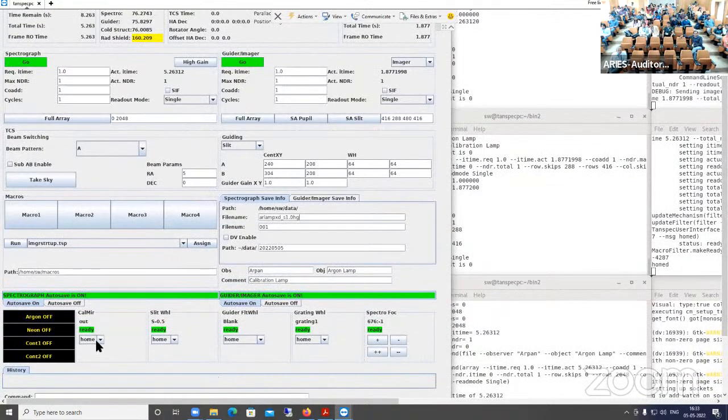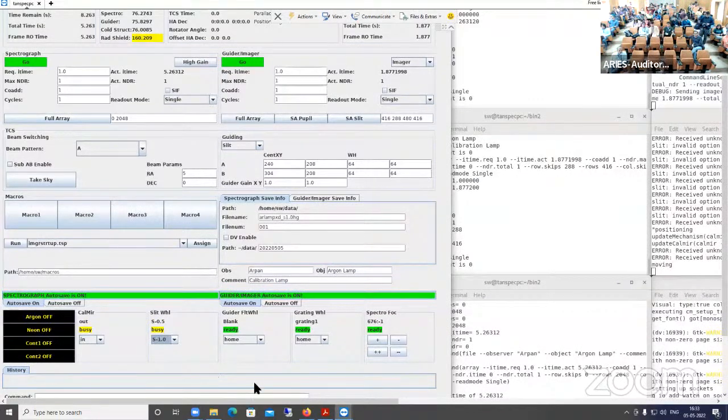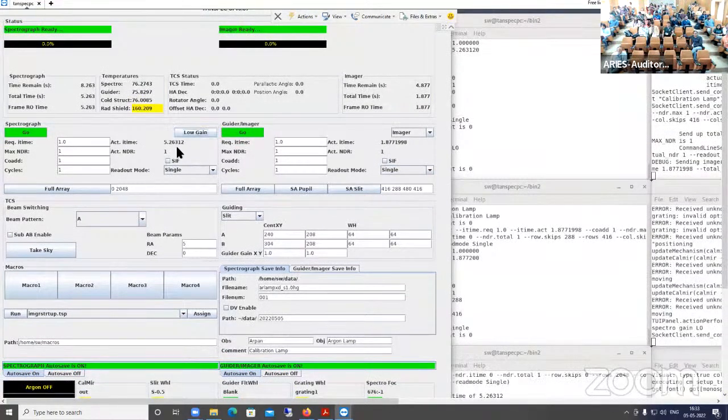Now what you have to do is put the cal mirror in position while taking the calibration lamps. Select the slit of your choice, here the 1/2 second slit. You can keep anything in the guider wheel while taking the lamp. Then select grating 1 for cross dispersed mode. Here is the gain mode; you can toggle between the gain modes just by clicking on it. It will change from high gain to low gain and vice versa with a single click.